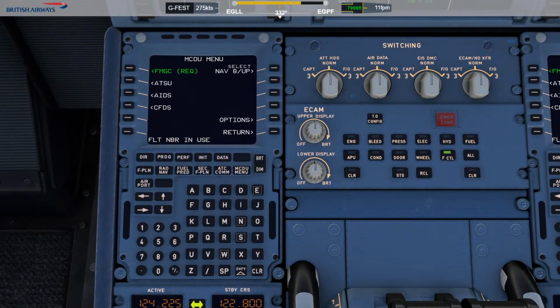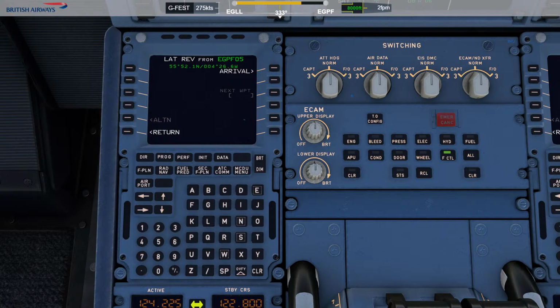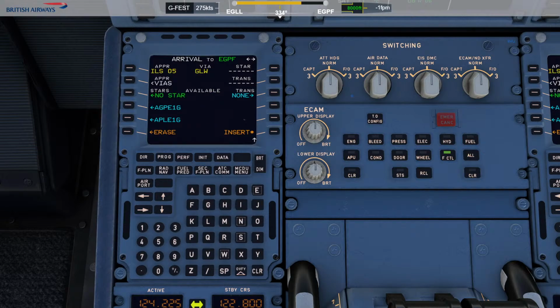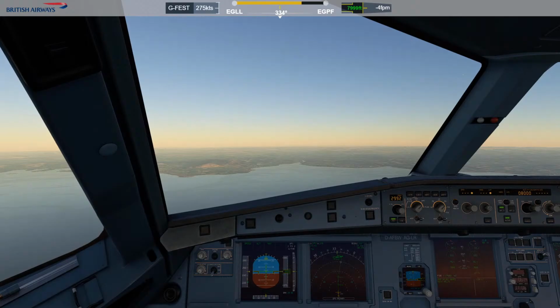So let's have a look at the flight plan. And it looks like we're arriving at EGPF, which is Glasgow. And let's have a look at that. Arrival. So we're going to be ILS 05, so I think we select that and we insert that into the database. And so we should have our arrival.